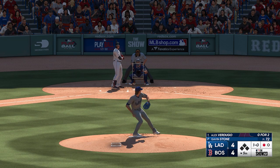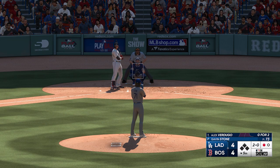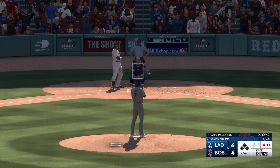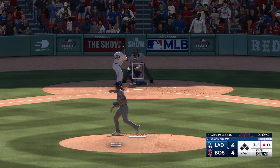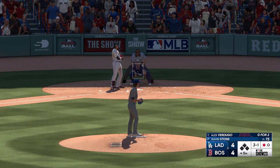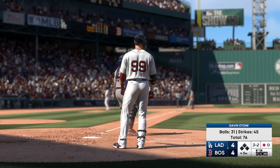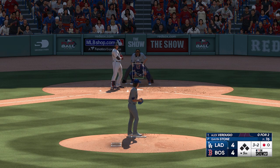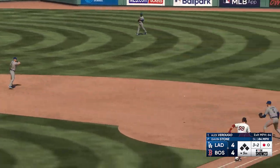Next to hit, Alex Verdugo. Kicks and fires. Ball. Strike on the inside corner. Pitch misses inside. And now three balls and a strike. And that one sliced foul. And a 3-2. Bounced up the middle. Bush gets it to first.